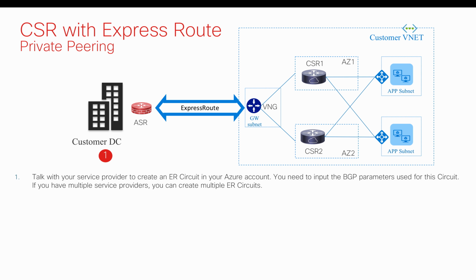So the steps are: first, you have to talk to your service provider to create an ExpressRoute circuit in your Azure account. You need to input the BGP parameters used for this circuit, and these BGP parameters will be used on the ASR side, so you need to configure those BGP parameters later. You might have multiple service providers. Say you want to have both AT&T and Verizon ExpressRoute, then you can create multiple ExpressRoute circuits, which will be tied to different service providers.